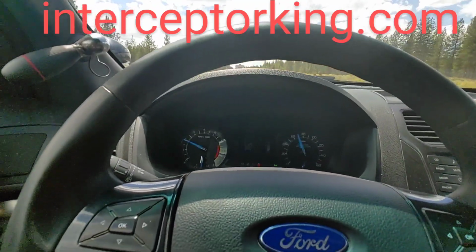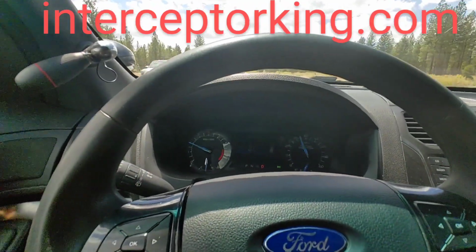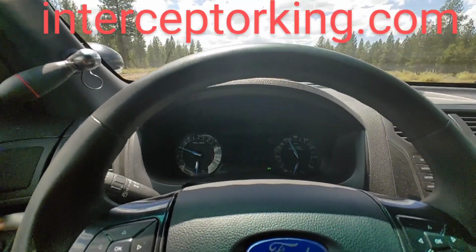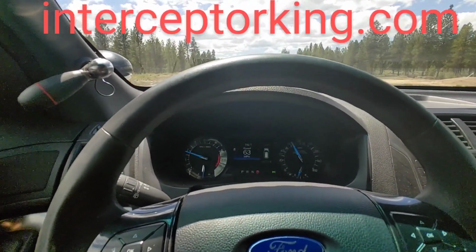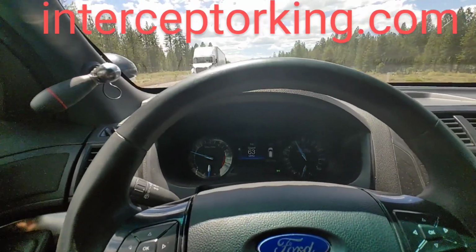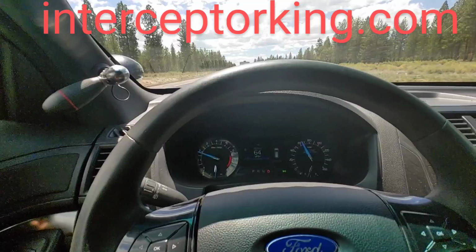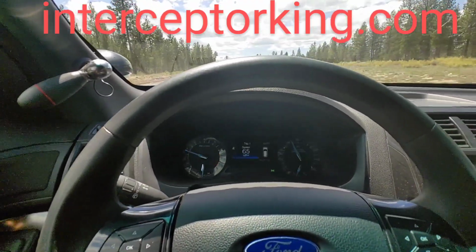So these 3.5 liter twin turbo EcoBoost motors, you can buy a tuner for them, and then if you run premium fuel through it, it'll give you an extra 69 wheel horsepower over factory. Or if you just run regular unleaded, it'll give you an extra 54.